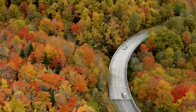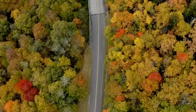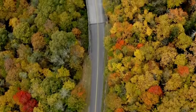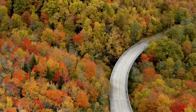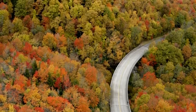The most popular time is going to be the fall, especially October during the peak fall foliage season. But that's also when it's the busiest. So you could go in the spring or summer, and it's still very nice, very green. And even during the winter, with no leaves on the trees, a light dusting of snow is still very pretty.